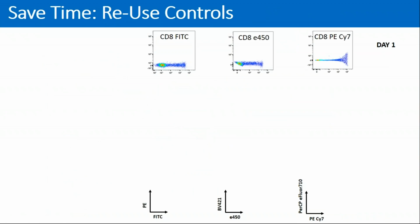Now, going forward, you have the ability to reuse your controls as well, so that you don't have to prep them every single day. But we advise that you try this and test out the different fluors that you're working with, because we found that some fluors are very robust over time, and some, the comps tend to change over time, and maybe they're best if we run them fresh with our experiment. You can kind of figure out what works for you and your panel.